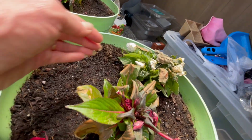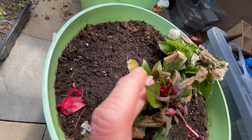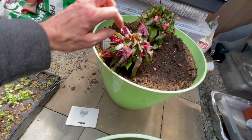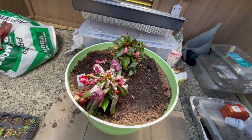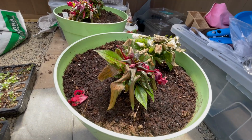It looks like they might come back. Their root system is completely wrapped around. They were totally root bound. This guy looks like it's trying. They don't look like they are completely dead, but nonetheless, I'm pretty heartbroken. I have never made a mistake like this.